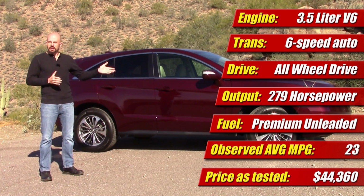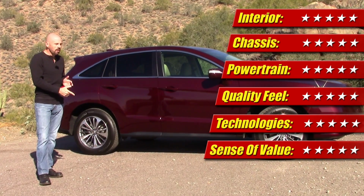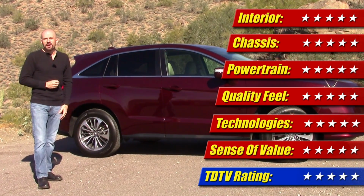Fuel economy beat the window sticker, so all in, we're at 5 stars for value. When you put that in with everything else we've already talked about, this is a 5-star car.